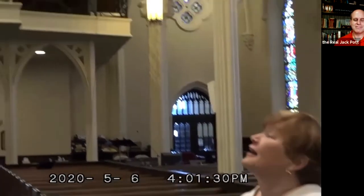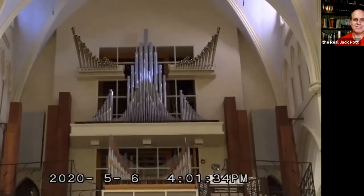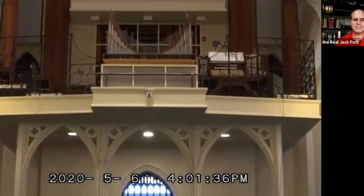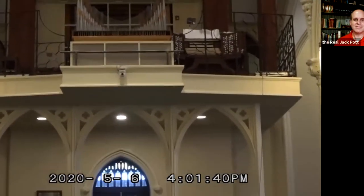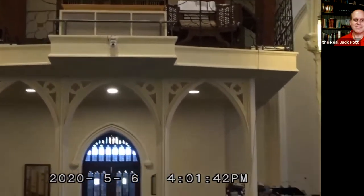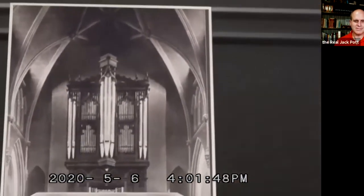You're very used to hearing the stentorian sounds of our magnificent organ in the balcony. However, that balcony and those pipes have only been there since 1962, when the balcony was expanded so that the larger organ and the larger choir could sit there.